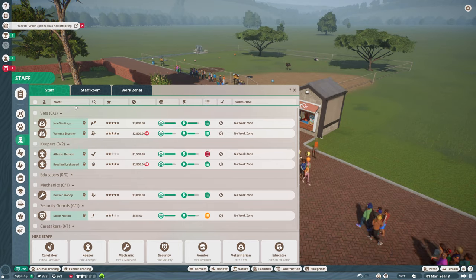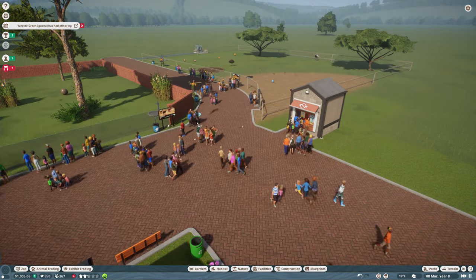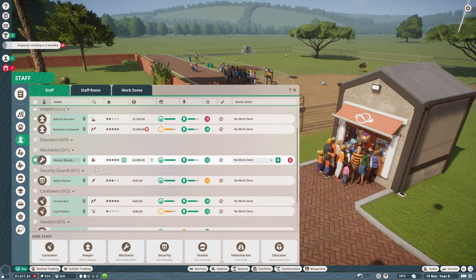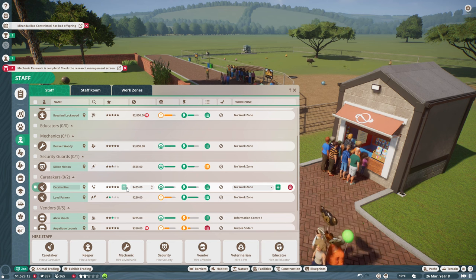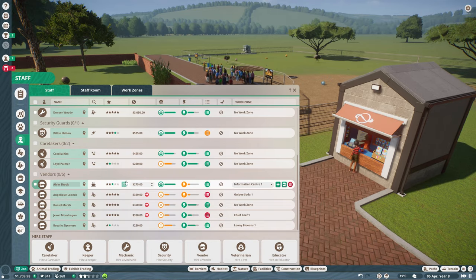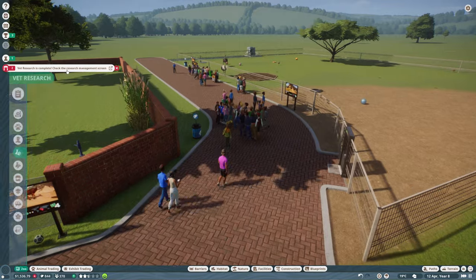Tell you what we will do. We'll hire another caretaker. There we go. Come on, get sweeping. I mean, this chap's already 5-star, isn't he? So that's good. Get the security guard to be better. The keepers, we need them to be good as well, don't we? Because obviously then our animals will be very looked after.